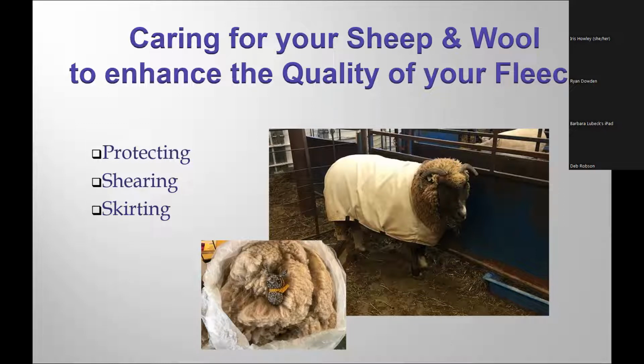So thank you all for having me tonight. The two speakers gave us such a wealth of information, so I hope I can add something to what they say. I have visited and helped with shearing several times, and I've seen how the sheep are cared for after shearing, especially the fine wool.